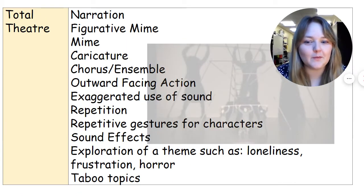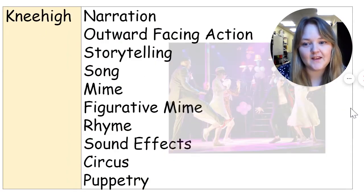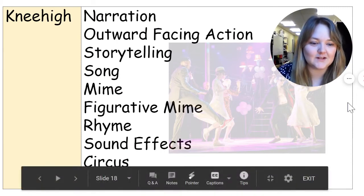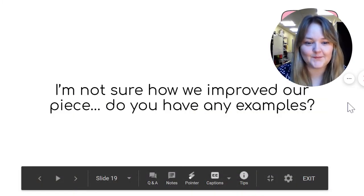Total theatre, so Stephen Berkoff's style, these are the different things that I would expect to see. And also some of our students choose Kneehigh as a practitioner, and these are the different things you'd expect to see in a Kneehigh essay.